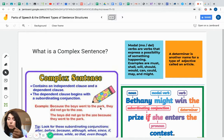Boys and girls, you're right. If you gave me a thumbs down, that is not a simple sentence, and that is not a complete sentence because it doesn't make sense. It's part of something, but it's not complete. So it's like a fragment. Because the boys went to the park. That's a dependent clause. So we have to link it with our subordinating conjunction. Our subordinating conjunction is because. So I've got, because the boys went to the park, comma, they did not go to the zoo.